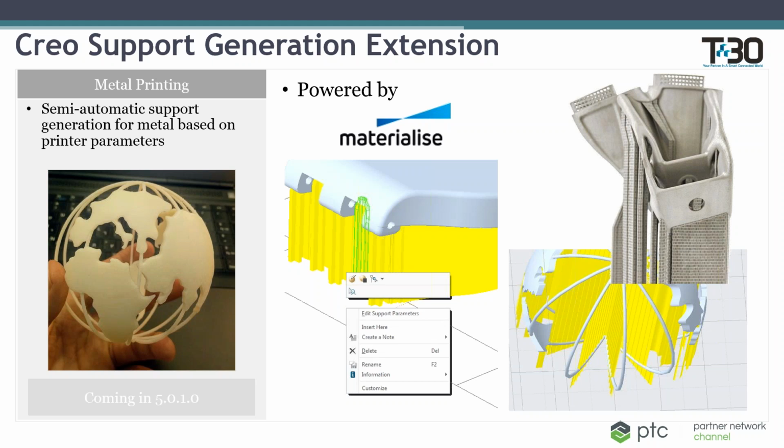So this is also a great new extension if any of you are within the 3D printing or additive manufacturing realm or looking into a new form of creating prototypes and actual machined parts as well.